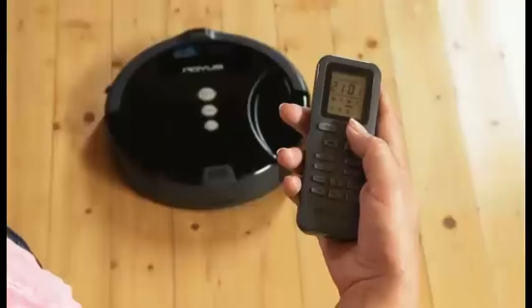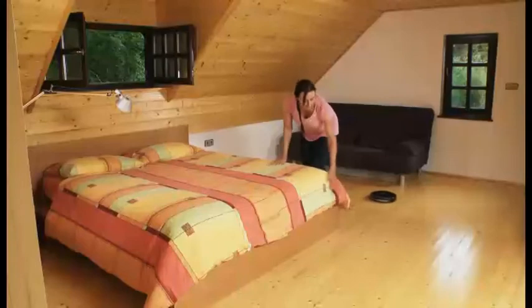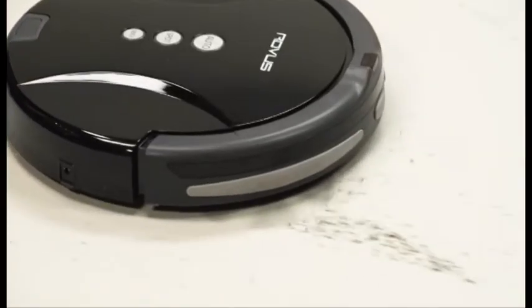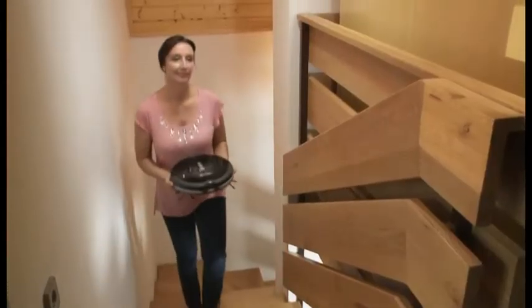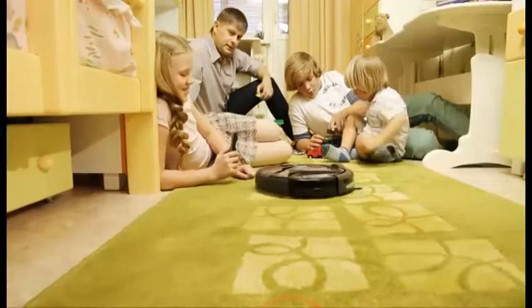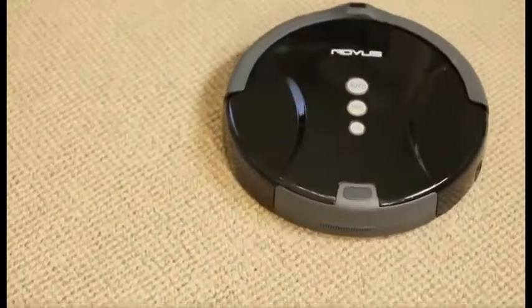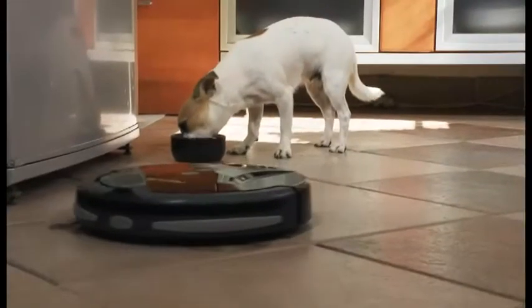Program it to clean each day or on specific days at desired time. And this is the only thing you need to do to have clean floors every day. Compact, lightweight, it doesn't occupy any space at all. Robotic technology in just over 2 kilos. There are no cords kinking. It works on rechargeable batteries. Cleans up to 100 minutes without interruption. With only 68 dB, it's silent enough to be used also when you're in the room. Even dogs and cats love it.